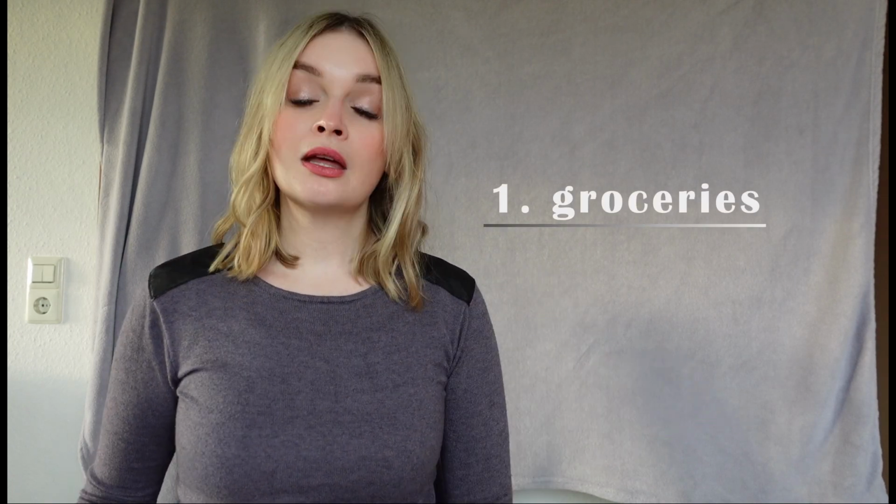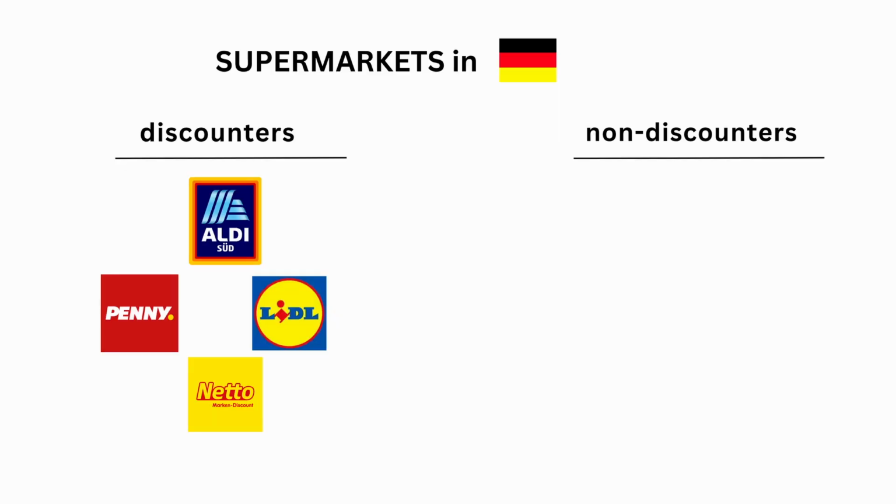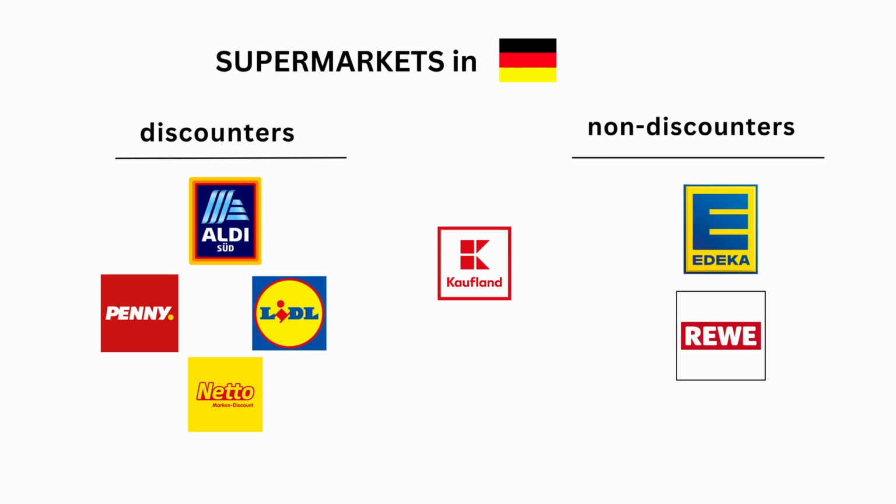Let's first have a look at food and groceries. As you might know, there is a variety of supermarkets in Germany. You can distinguish between the discounters and non-discounters. So for example, Lidl, Aldi, Netto and Penny count as discounters. Kaufland is somewhere in the middle, and then Rewe and Edeka with elevated prices.